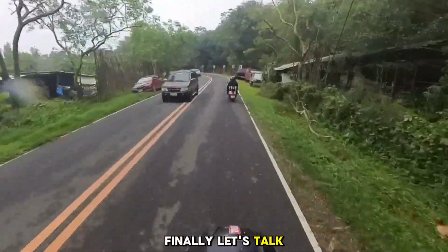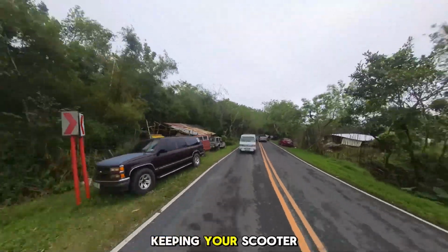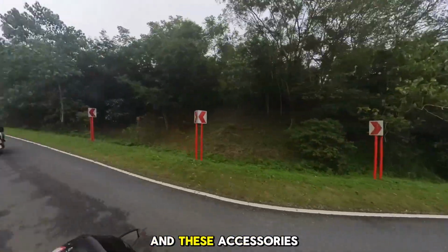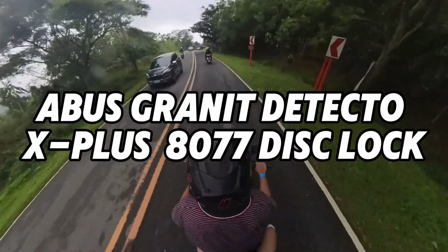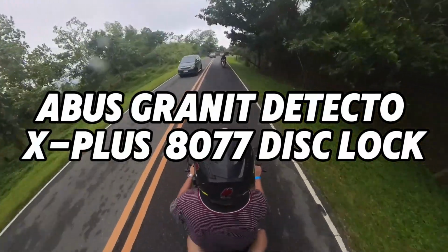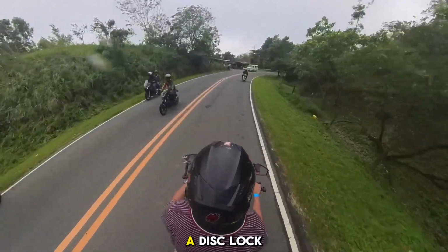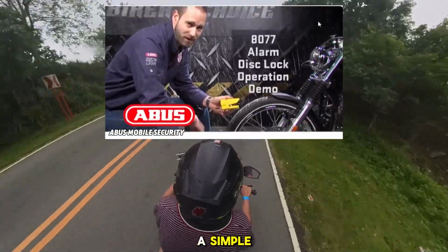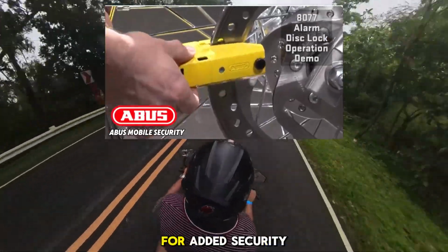Finally, let's talk about security upgrades. Keeping your scooter safe is crucial, and these accessories can help. ABUS Granite Detecto X Plus 8077 Disc Lock. A disc lock from ABUS is a simple yet effective way to deter theft. This model comes with an alarm for added security.